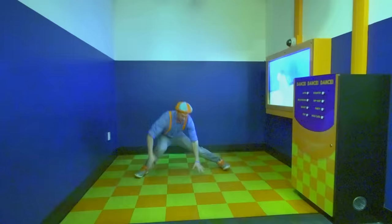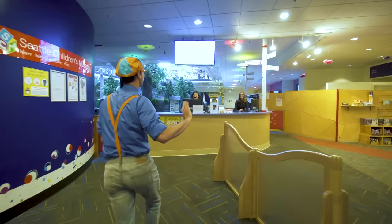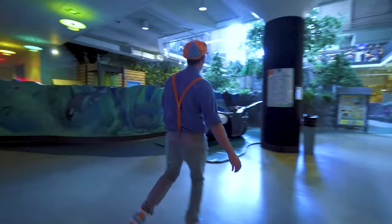Hey, it's me, Blippi, and today we're at the Seattle Children's Museum. This is gonna be so much fun, come on. Woo, check this place out. Hey. Hi, have fun. Thanks. Whoa, this place is awesome already.